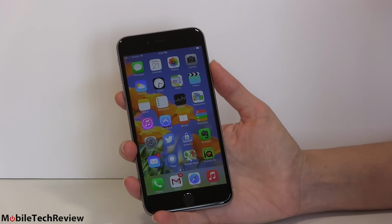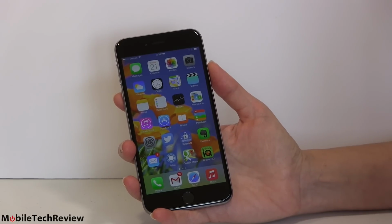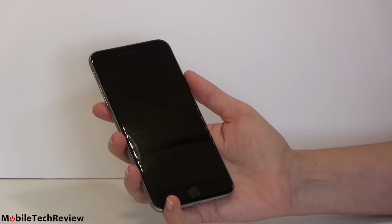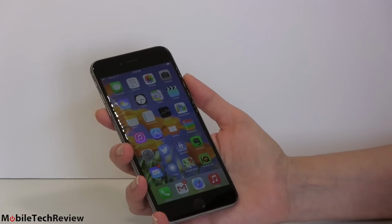5.5 inches. Hard to get at launch time. I don't know if Apple didn't make enough of these or if that many people are just chasing them down, whatever it is, but I like big Android phones, so I'm absolutely fine with this. And you can see the size in my hand, right? It's absolutely not so bad at all.